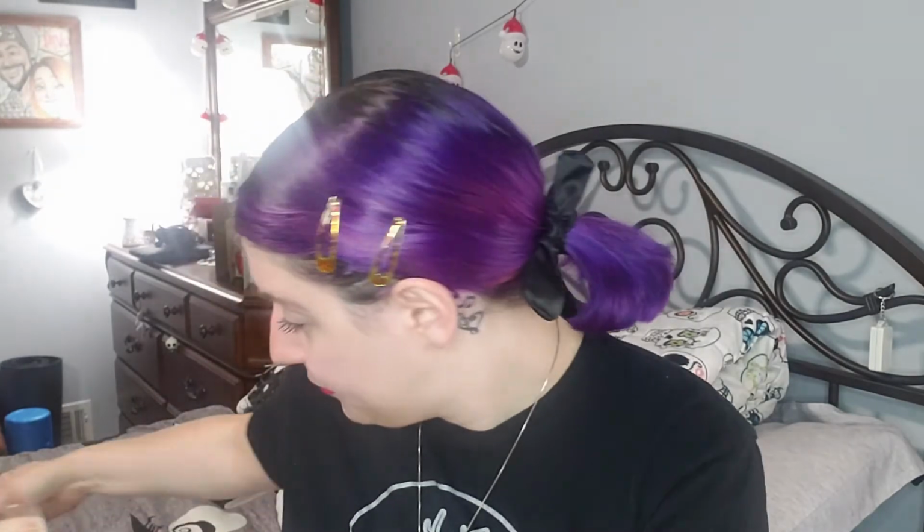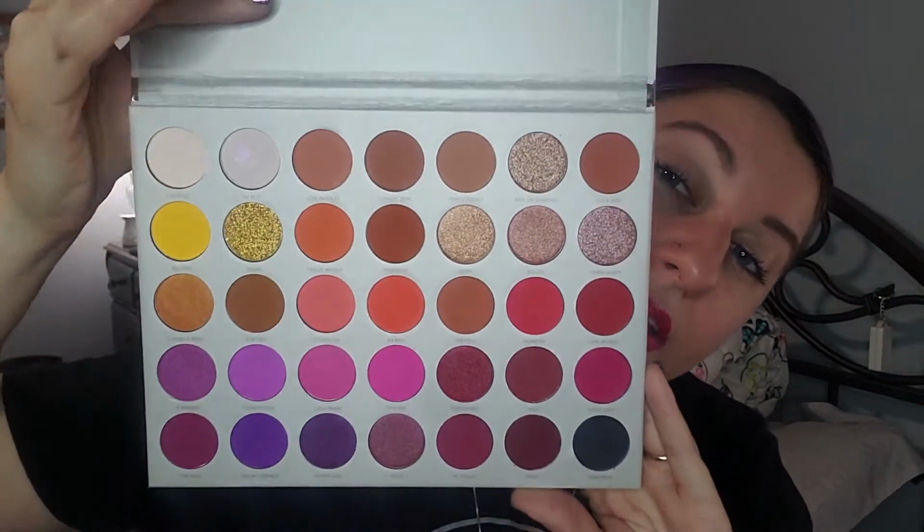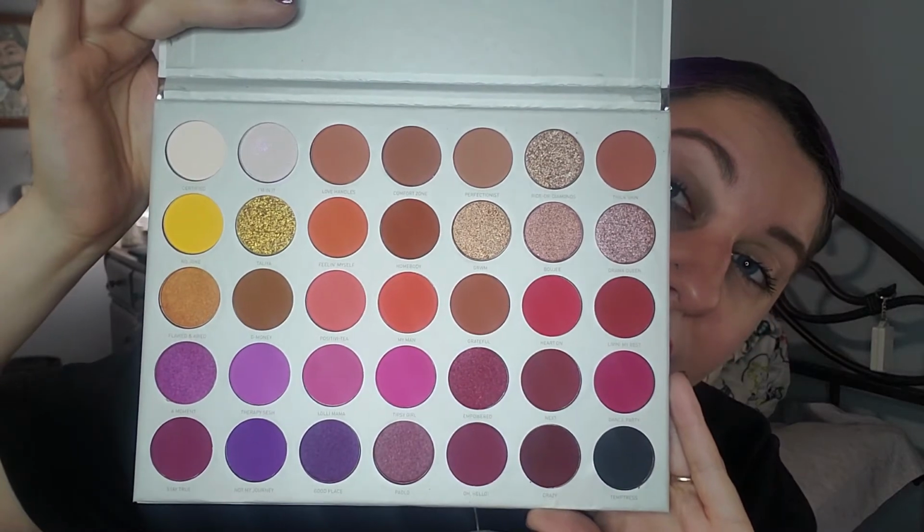There we go. My next palette is the biggest palette that I have here, the Jaclyn Hill Volume 2 Morphe palette. I used this a while ago for my girlfriend Amber's wedding. I have the video somewhere, but yeah, for her wedding I used this palette. And I like to keep the plastic on them as well to preserve them. So this is the palette in all of its glory and what it looks like.